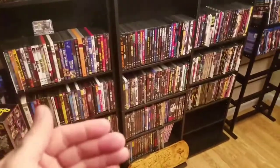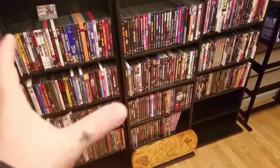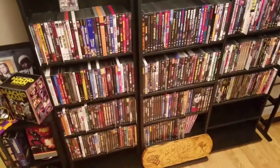Instead of taking them all out because I got them in alphabetical order, I'm just going to scoot these over, and I'm going to move these over to probably way over there.